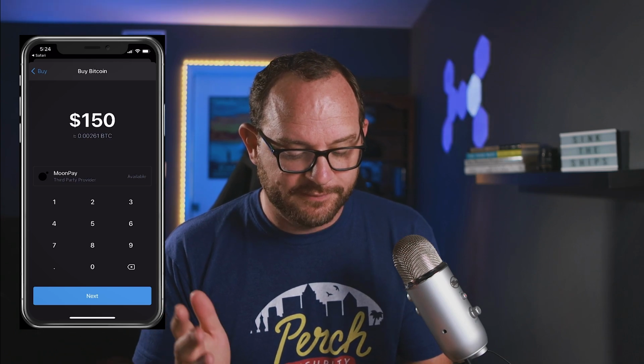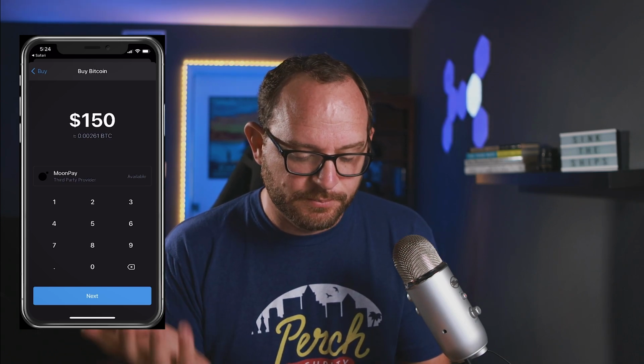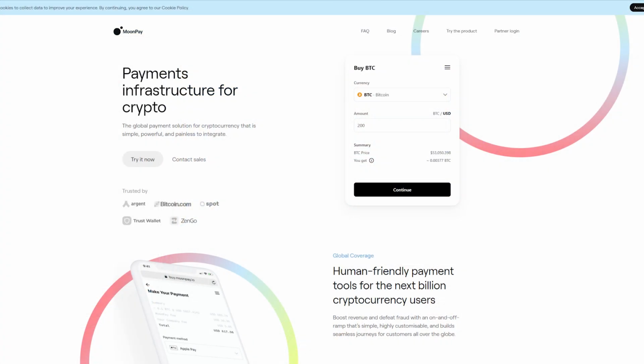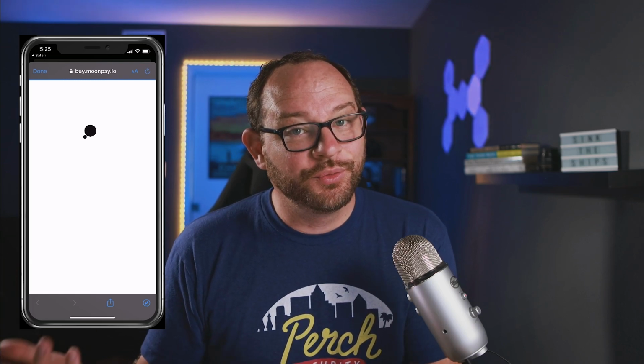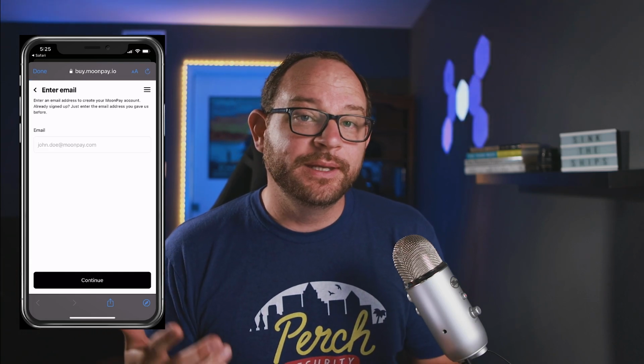As an example of this, if I want to buy Bitcoin, here's MoonPay as an availability, and I don't think I can choose anything else. Let's just say I want to buy $100 worth of Bitcoin, right? So here's the way this would work. I'm going to hit buy, and then it'll take me over to MoonPay's site through Trust Wallet, and it will enable me to go through the process.